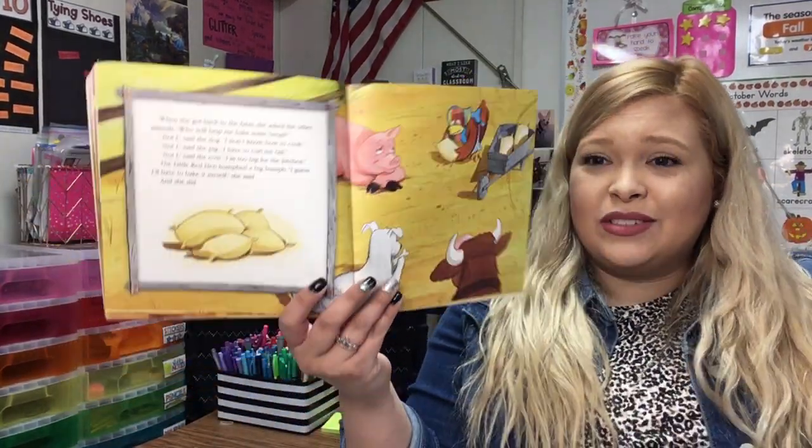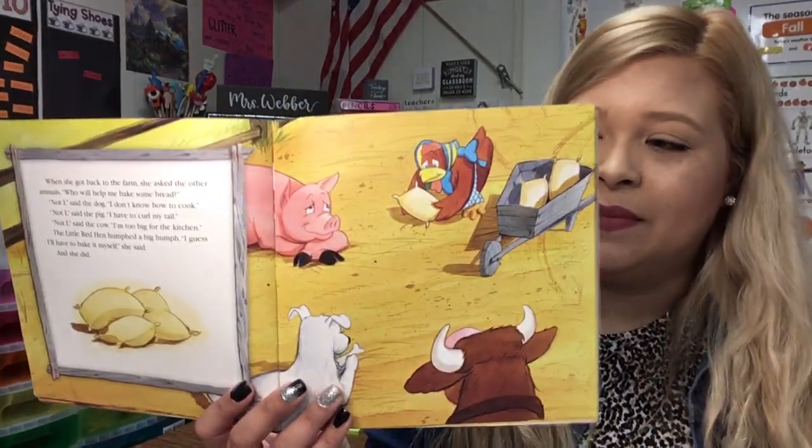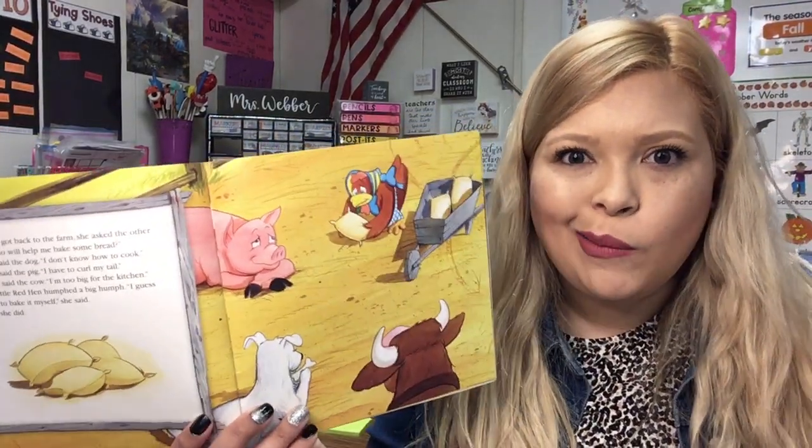These animals are so rude. I know we talked about this the first time, but like, just so rude and inconsiderate. They'd rather sit around and do nothing, which sometimes is great. But if you see someone who needs help, I mean, come on.